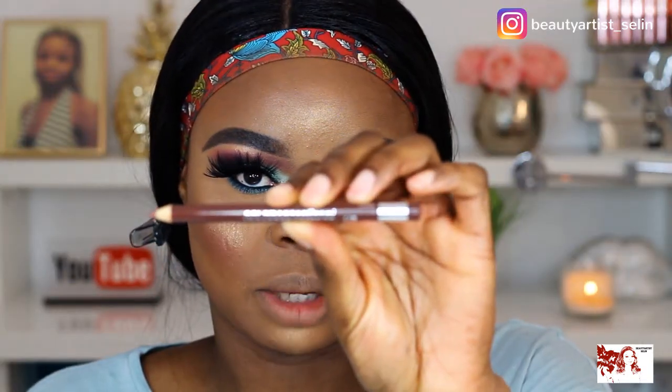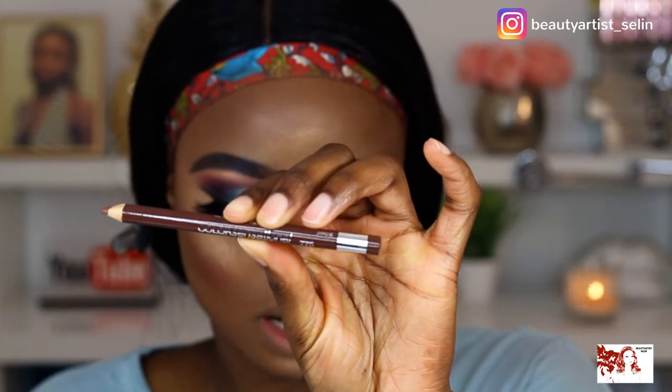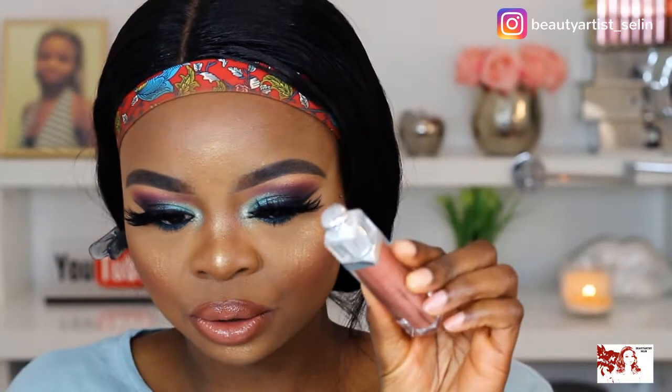I'm going to be taking the Maybelline lip liner in Copper Brown. One small shine, I'm going to be taking the Dior lip gloss, and this one is a 413. It's going to spice it up. I'm going to take the excess away. Yes. Now we are safe to talk without lipstick on our teeth.